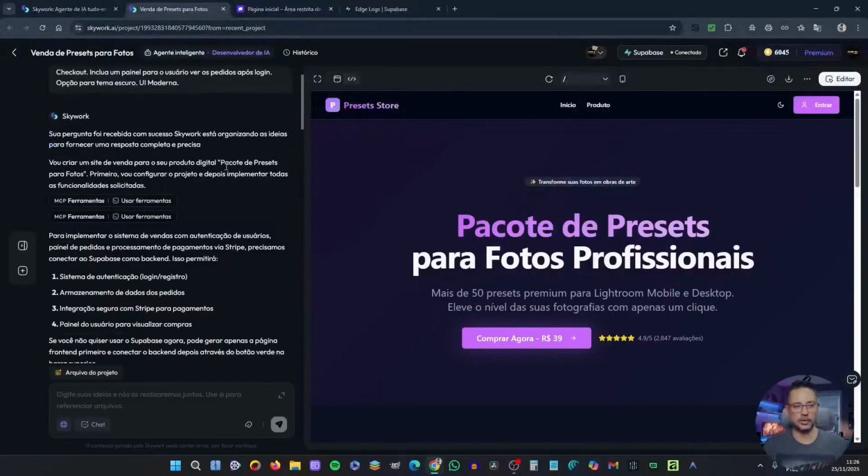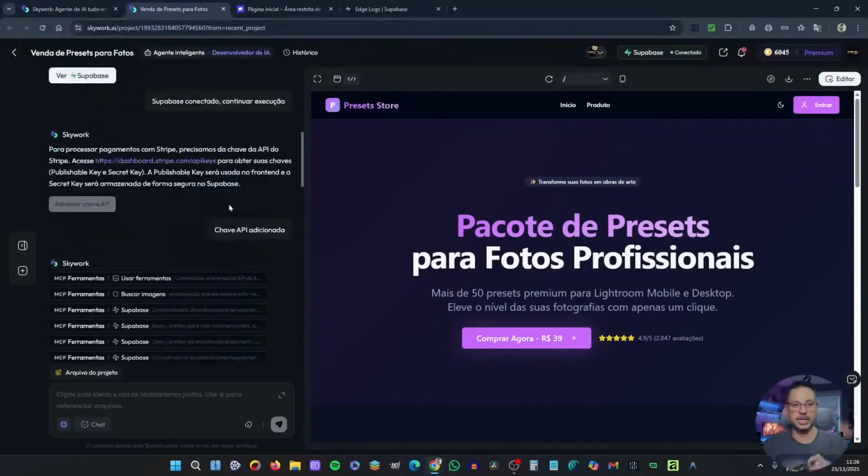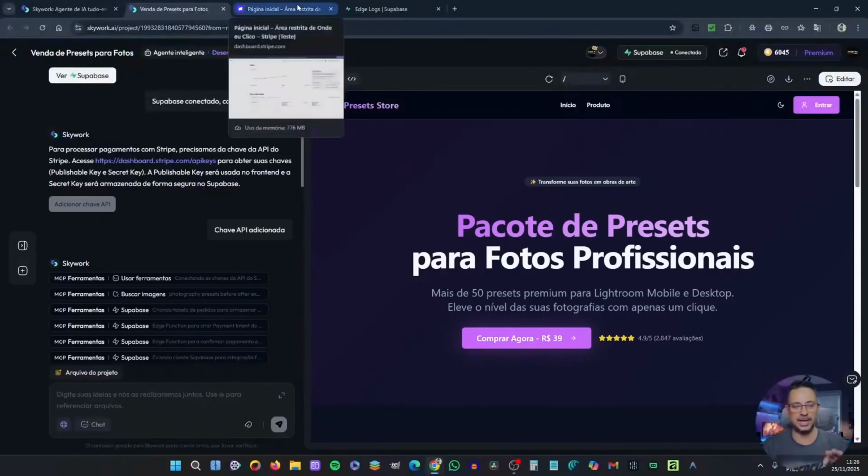Done. It's already finished. It did all the reasoning here. It requested integration with Supabase because it will also use a database. And now, more than that, since I asked it to integrate with the Stripe payment platform, it also asked for my API key. So the process is basically the same.